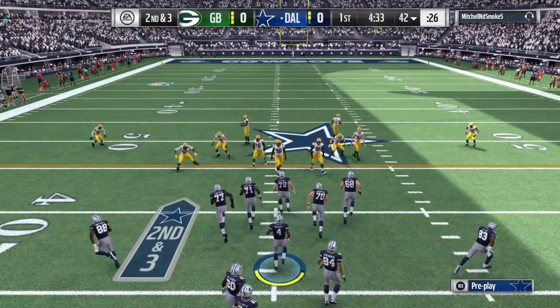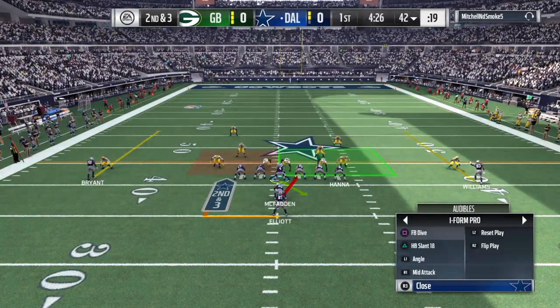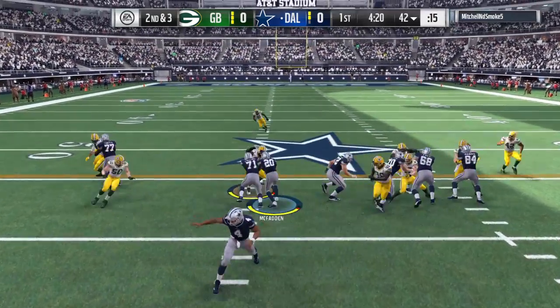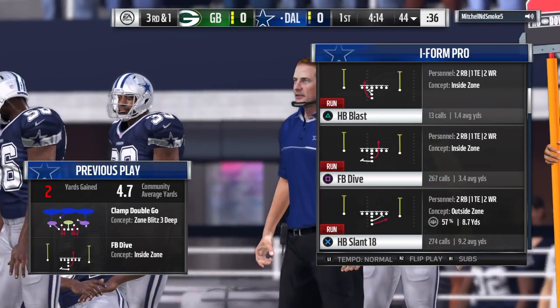Watch left. Watch left. Here we go. Three down. Flex round. Ohio. Let's go. Ohio.